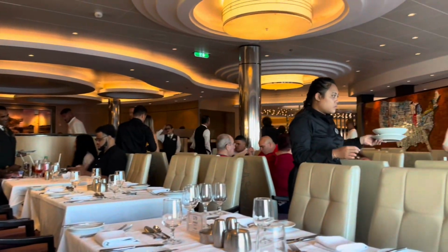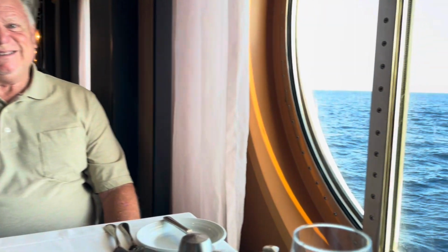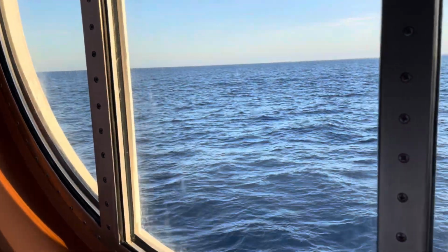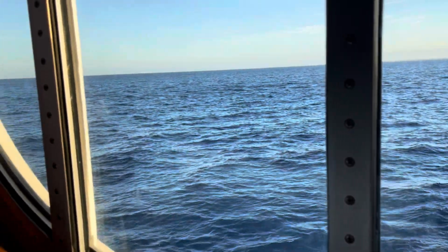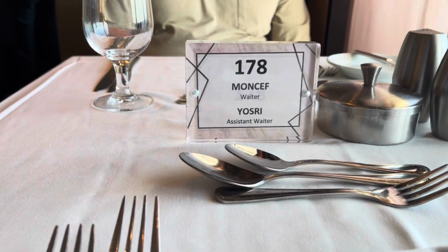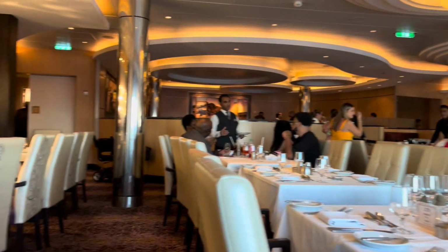This is our assigned dining room, and so we're eating here at 7:30 tonight. We have a window here today for our dinner. How cool is that? This is a really pretty dining room. A different dining room than we ate in the other night.